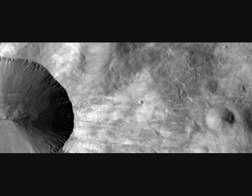Dawn's data allow us to decipher how Vesta records fundamental processes that have also affected Earth and other solar system bodies, said Carol Raymond, Dawn Deputy Principal Investigator at NASA's Jet Propulsion Laboratory, Pasadena, California. No object in our solar system is an island. Throughout solar system history, materials have exchanged and interacted.